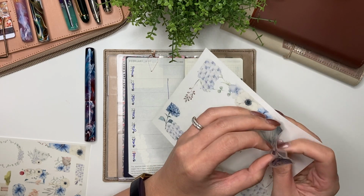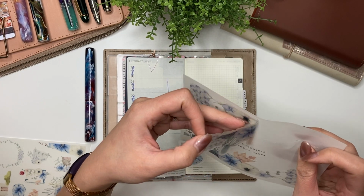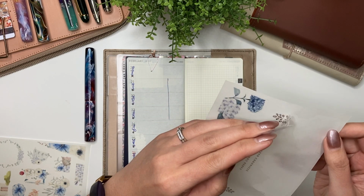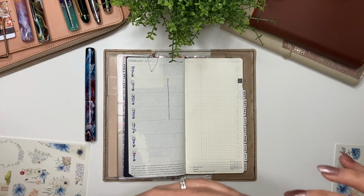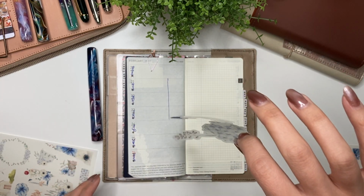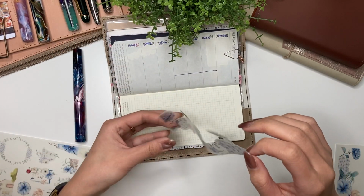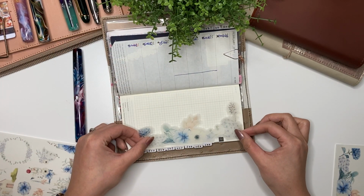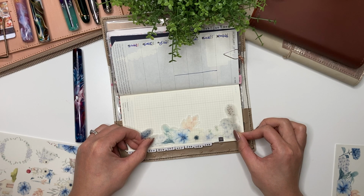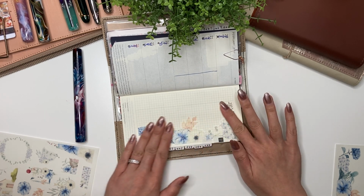I love Faded Chronicle's stickers, but I also love the fact that she sells printables, so I can basically have them to hand as soon as I purchase them. I love them. All right, this is always the tricky part because I wonder whether I'm going to be able to put this down properly. Slow and steady. Oh, perfect. Oh, wow. I like that.